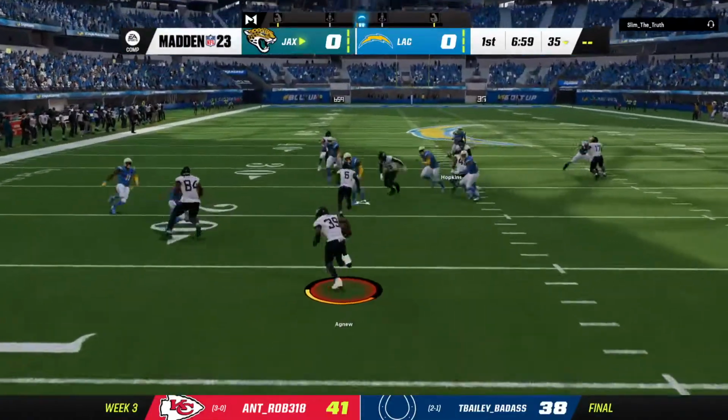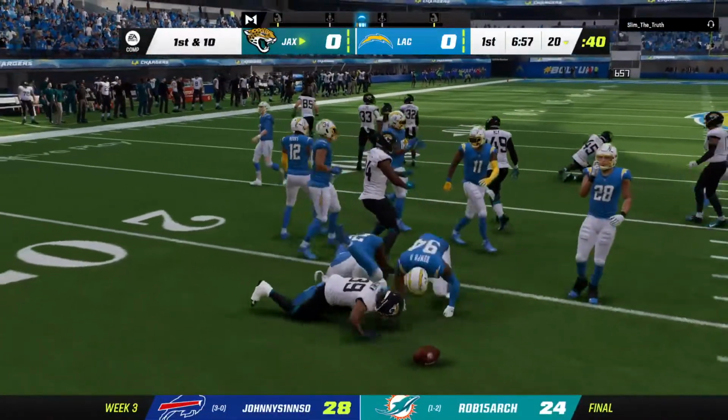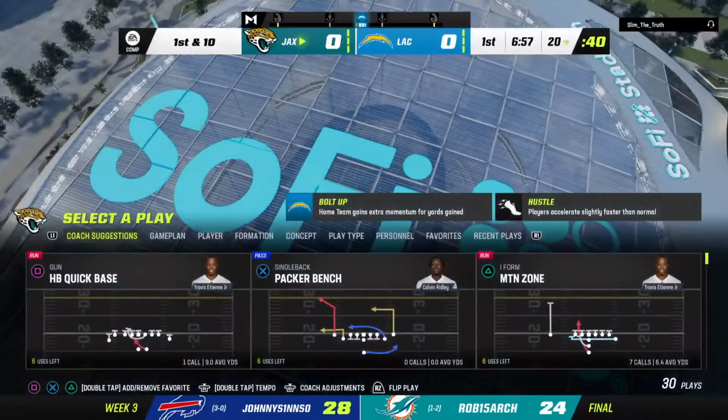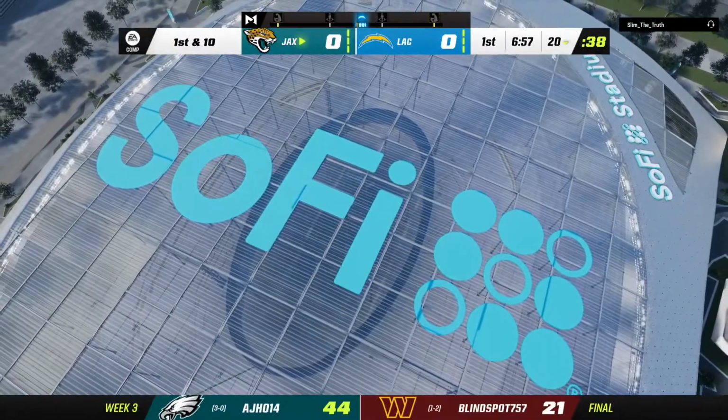Taken at the goal line. And he'll be brought down right on the chalk of the 20. The Jaguars take over, 1st and 10 at their own 20-yard line.